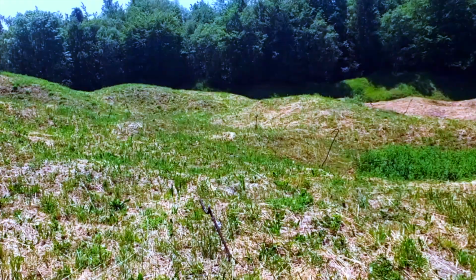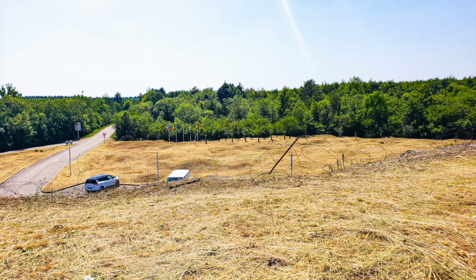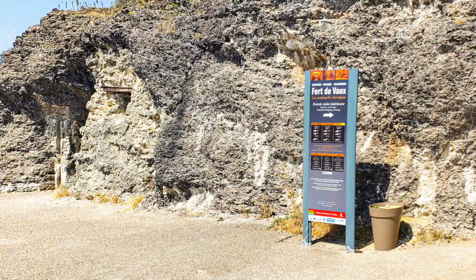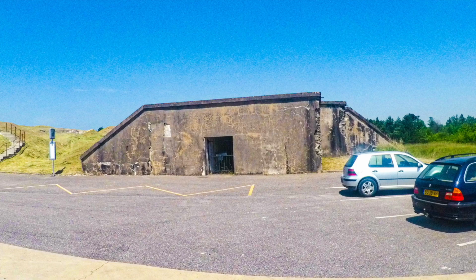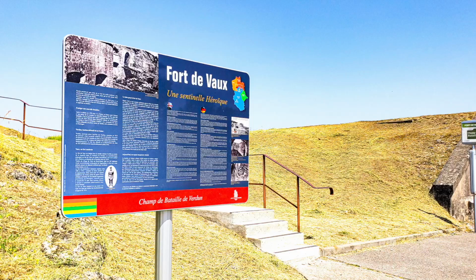Still watching over the Verdun region, it shows the technical techniques of the late 19th century with its massive and carefully designed construction. It also symbolizes the intensity of new forms of warfare at the beginning of the 20th century, with the super heavy artillery that was introduced. Fort Vaux is an important key to understanding the Battle of Verdun.